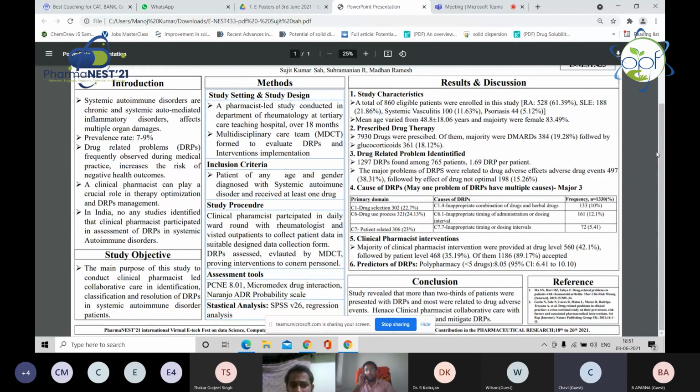Most of the DRPs were associated with DMARD therapy. A total of 1297 DRPs were found among 765 patients, with an average of 1.69 DRPs per patient. The majority of the DRPs were related to drug safety as well as drug efficacy, and in the subdomain, drug adverse events were the major drug-related problems.